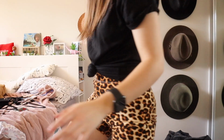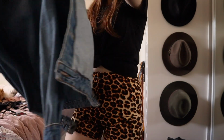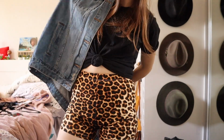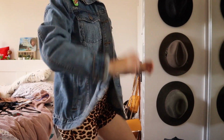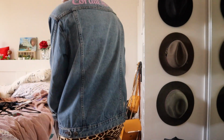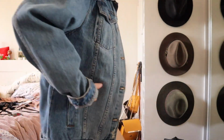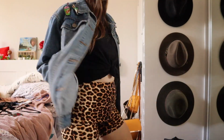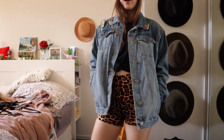Okay, so I've got three pieces that I want to try on here to decide, and then I'm all done. So this jacket I've never really worn, but I've never wanted to chuck it out because it's got Coralie Anne written on the back. So I think just because of that, I might keep it. I might even turn it into my patch jacket because I've got a bunch of National Geographic patches.